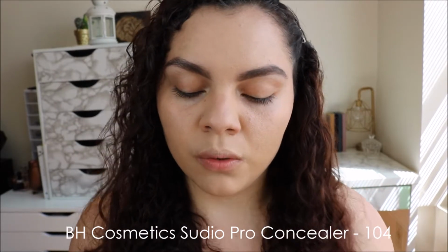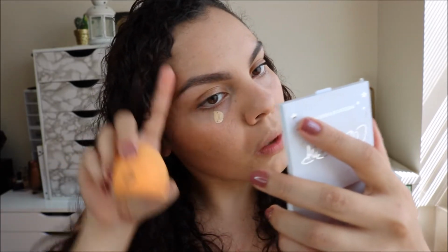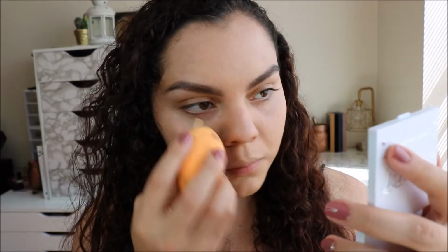I got the shade 104 and I've mentioned it so many times already, but I freaking hate the way that they describe their face products on their website. You guys know I freaking love BH Cosmetics. Basically all of my brushes are BH Cosmetics. I have a ton of palettes that are BH Cosmetics, but their description for shades is horrendous. Like, it's just, come on now. Alright, this seems pretty good.